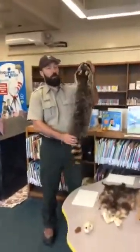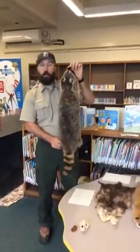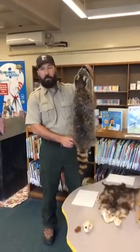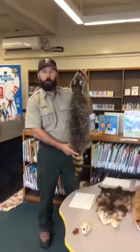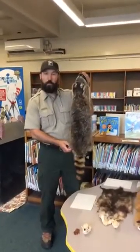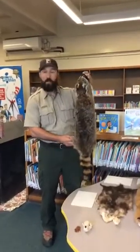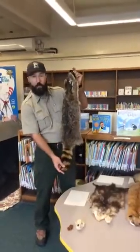Okay, here is our next animal. A lot of folks out there have probably seen this sometime. You may see them at nighttime along the side of the road. You might see them in a park. But one of the things that people often find this animal doing is going through their trash can looking for some food at night. So you have probably guessed it already by now, but this is our raccoon.